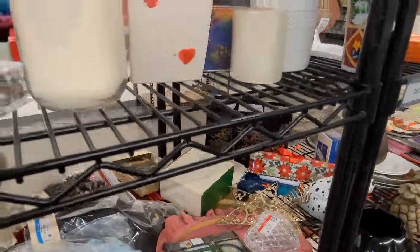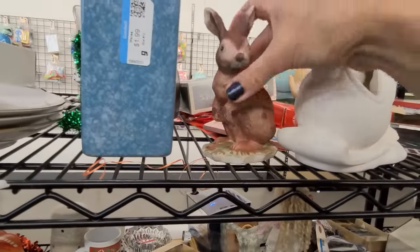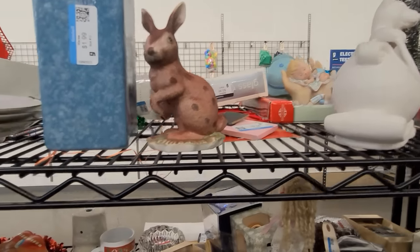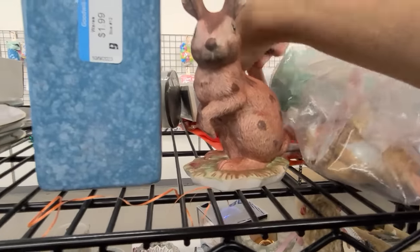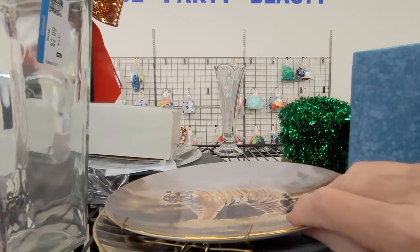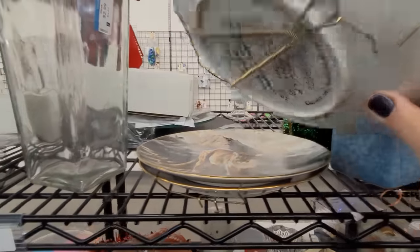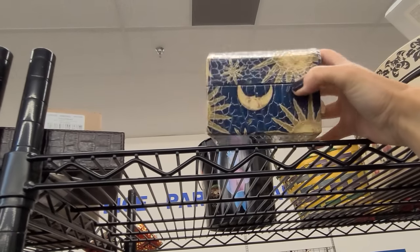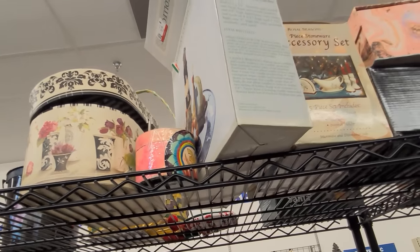What else can we find? Planters and candles up here. Oh, here's another bunny. This fellow was possibly in the bag that got opened, so let's put that bag up here with him. All the bunnies together. A little sign back there. More collector plates. Large cats. Again, collector plates just don't sell for me, so I'll leave them. I do like this celestial box, but it's quite damaged and wrinkly.